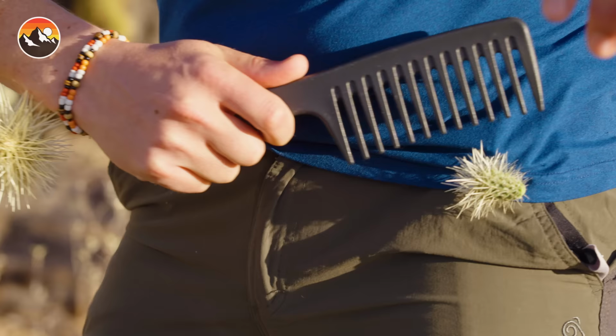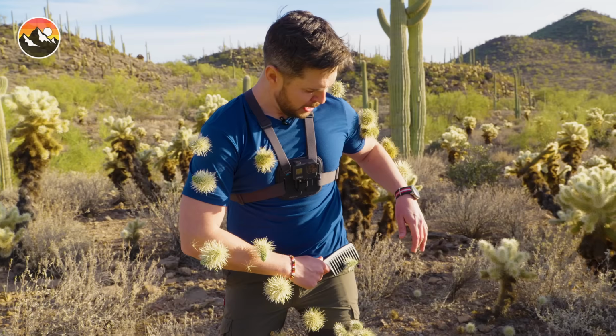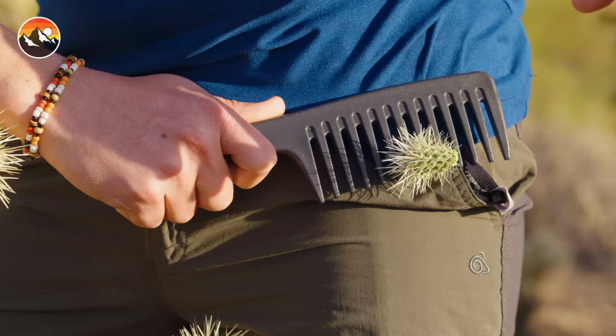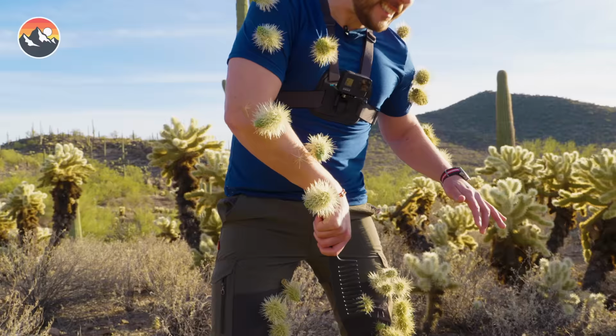Work the teeth under the spines until you grab the cholla. You could kind of see I've got the fruit pulling up now. Ready? 1, 2, 3. Whew. Okay. That's one. Ooh, this one's gonna hurt. Go! Yeah! Yes! Yes, sir, that hurts. Okay, so the comb, it does the trick.